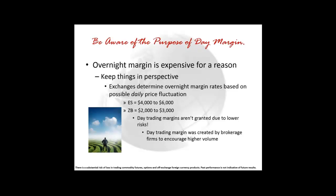And be aware of the purpose of margin and even day trading margin. Overnight margin is more expensive for a reason. It's set by the exchange, and the exchange believes a trader should have enough in their account to cover what they believe could be a potential daily price fluctuation. So an E-mini S&P margin fluctuates between 4,000 and 6,000, and the 30-year bond, which is the ZB, is anywhere from 2,000 to 3,000. These are not just random numbers. These are numbers that have been mathematically calculated based on what the exchange believes the risk is in a 24-hour period.